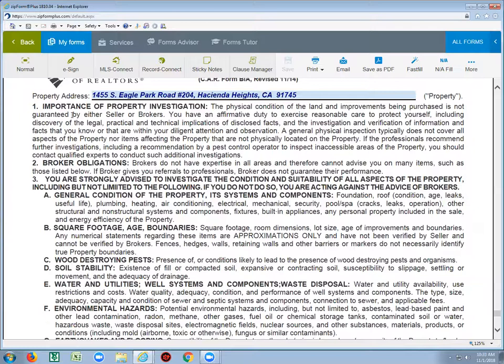Number 3, you are strongly advised to investigate the condition and suitability of all aspects of the property, including but not limited to the following. If you do not do so, you are acting against the advice of brokers. So if we recommend something, for example, do we recommend all buyers do the inspection? General inspection, yes, we do.